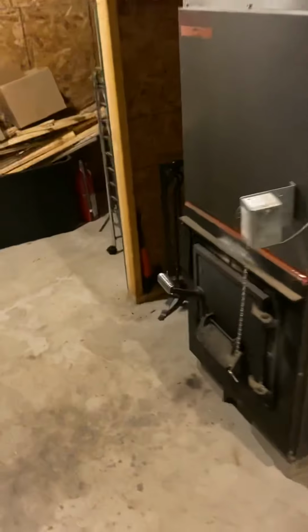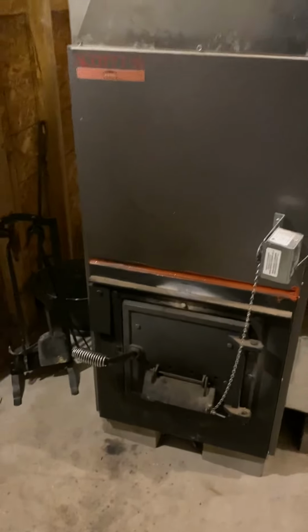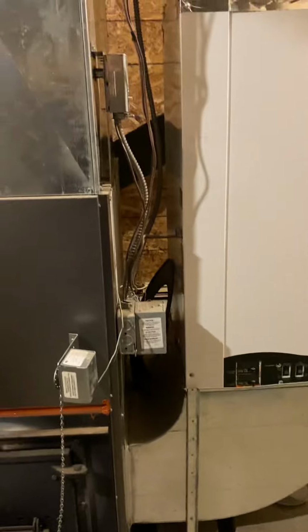This is a nice furnace. It's electric forced air as well as wood burning. So you have the option of both, and it's just a switch. Flip the switch, put your wood in. If you don't want to run wood, flip the switch back and turn on the electricity, and you're going to get your forced air.